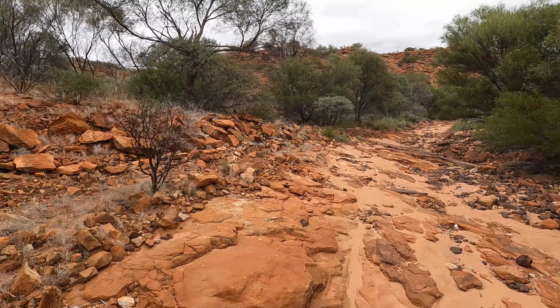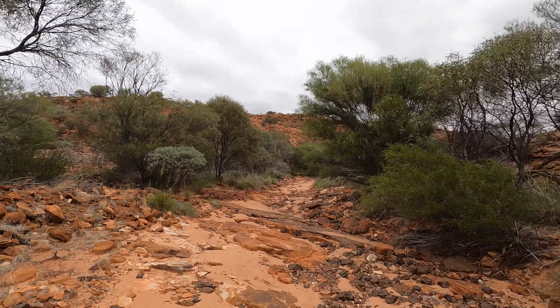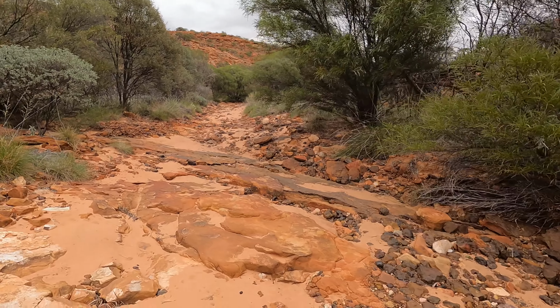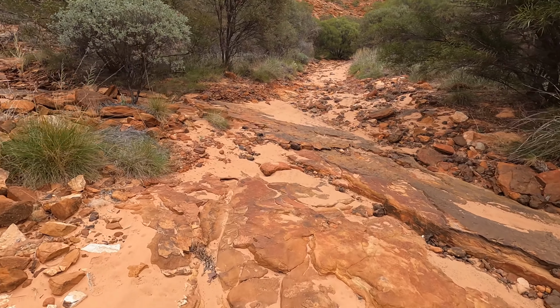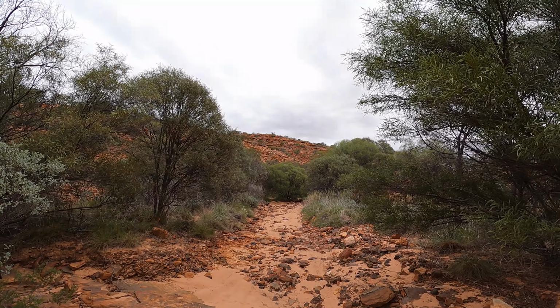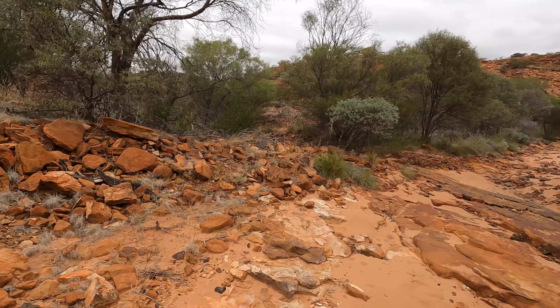So this western side, really slow going already. Absolutely stunning scenery, but this is what we got to get over. So I might drop the tyre pressures even more, right down to say, I don't know, 18 PSI, just to sort of make it a little bit easier on the tyres, and hopefully get over all this stuff.